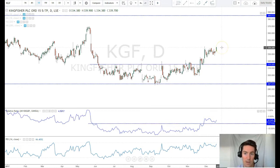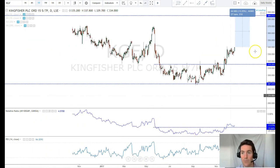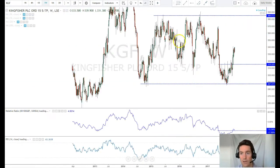As it stands today, we're at 339.7, and we're looking really for a move back to the top of that range at around 385. So if we take that from where we are currently up to the top of the range, then we're potentially targeting returns of around 13.5%. Flick back to the weekly chart.